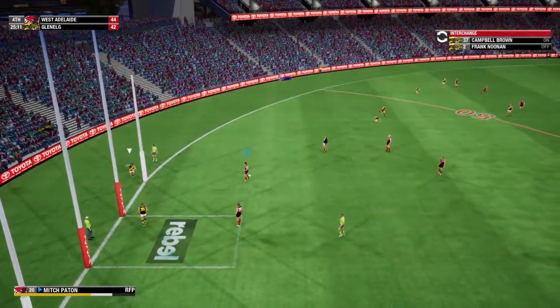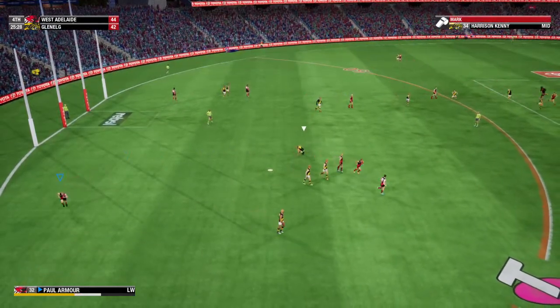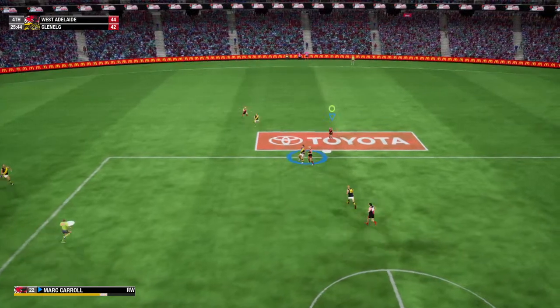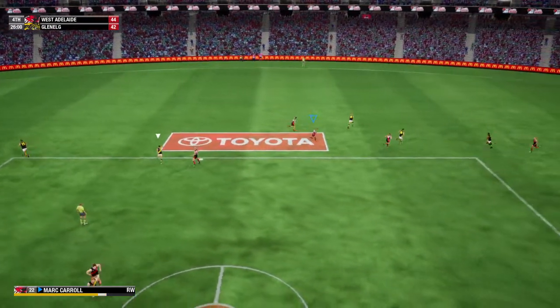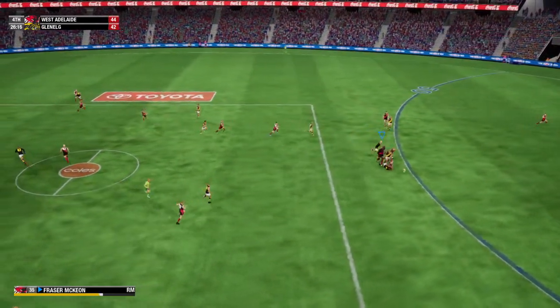It's game on still. Glenelg. Oh, lucky to get away with that. Armour missed the opportunity on Kenny. Kenny just goes a long one. Marked by Kipro. Gotta move it now. The Tigers. They do. McKean got the spoil, luckily.